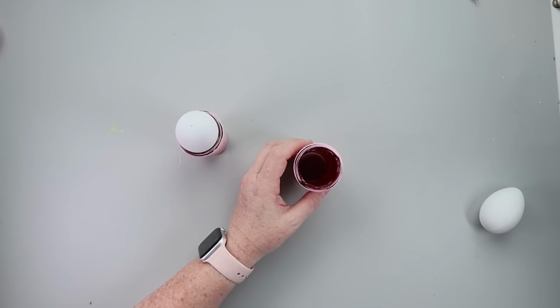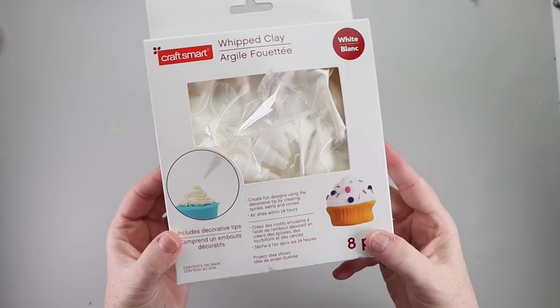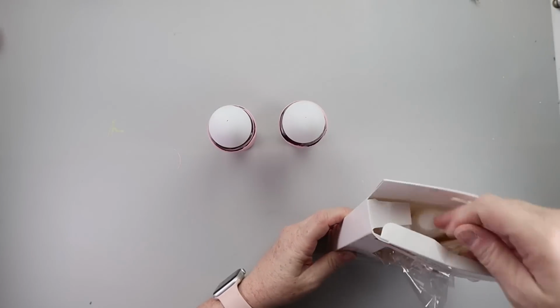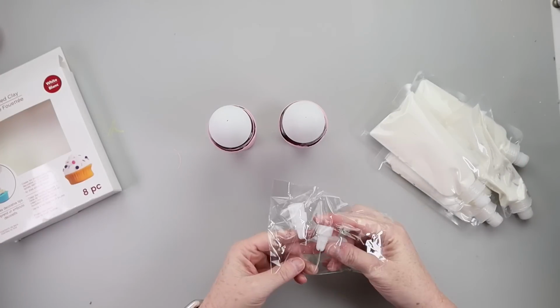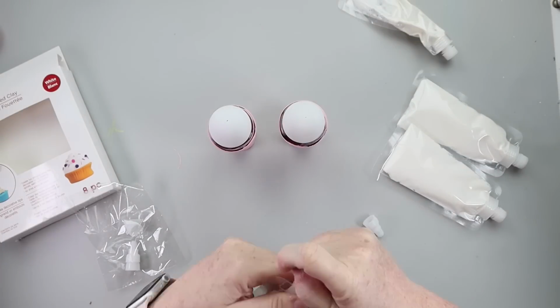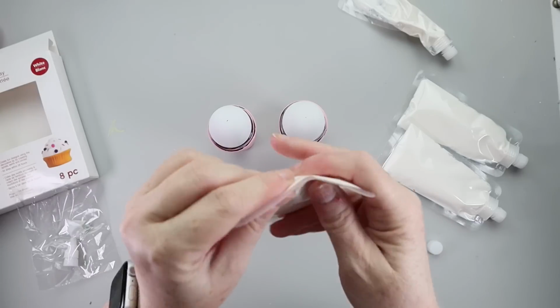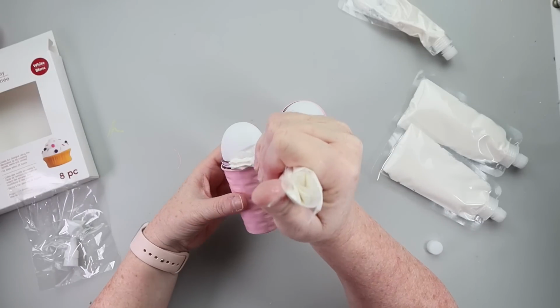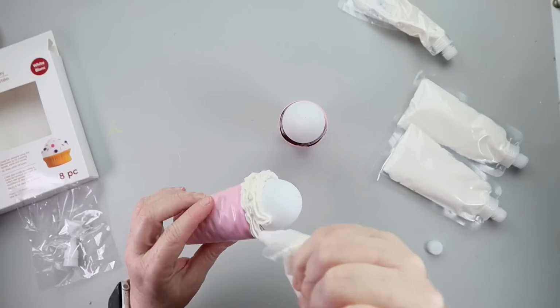Now, it's time to start working on the topping, and for that, I'm using this whipped clay. Y'all, this stuff is amazing. I mean, it hardens, but it's so easy to work with. And what's nice about this is it comes in these little pouches with the tips, and you just screw off the lid, put the tip on there, and do it. So, yeah, I put this on there to make the little whipped cream.